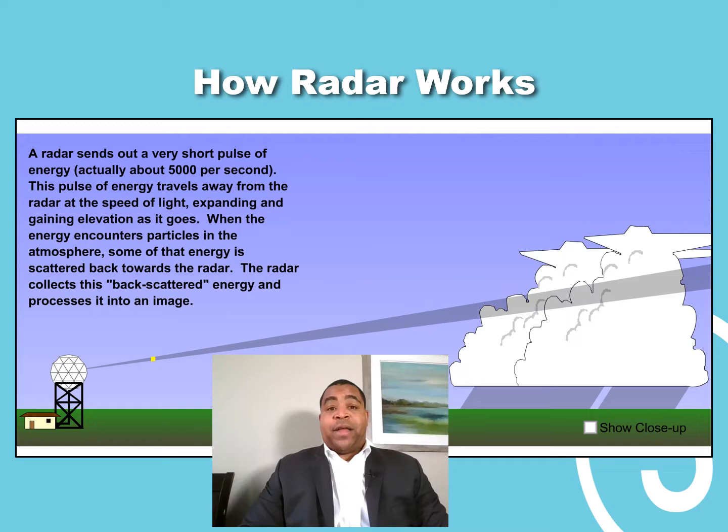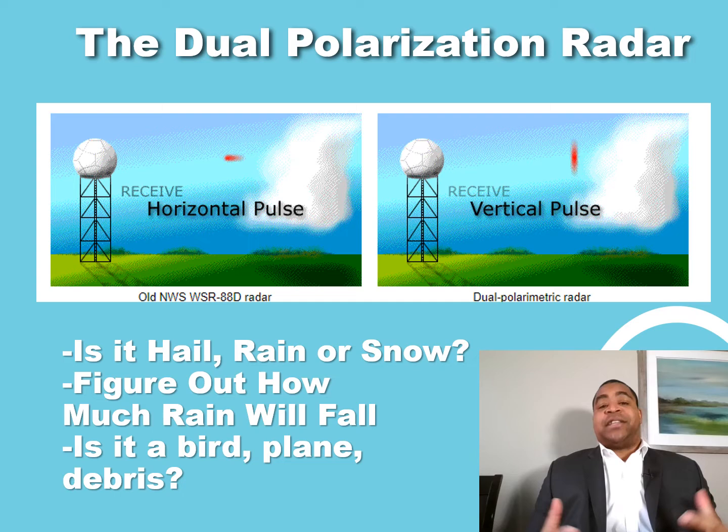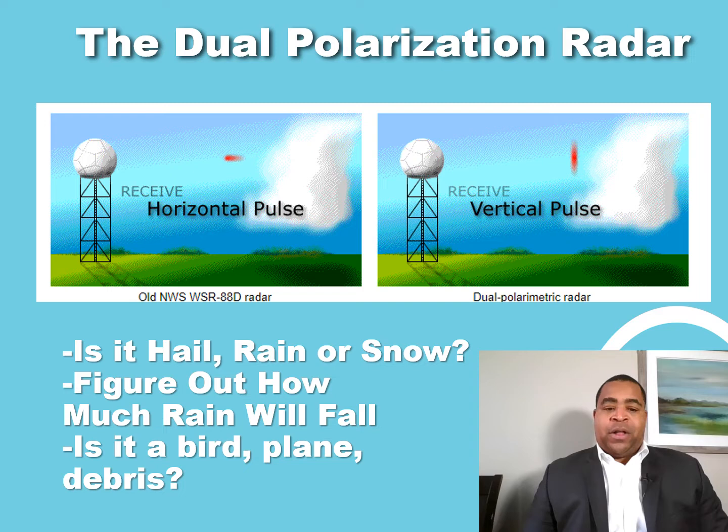Now, I also talked about dual polarization radar, or DUPOL. This is what I would consider the next generation of radar, because this really helps meteorologists in a lot of ways. One, it really helps us better figure out what hail or rain or snow is falling, and exactly where, and how much of it is falling. And then it also helps us figure out what we're looking at, right? So is it a bird? Is it a plane? Is it debris?